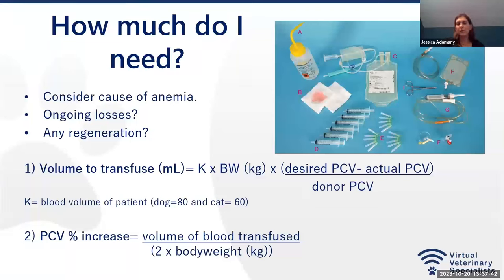Now, how much do you need? How much blood does my patient that is anemic need to make them stable? So we need to consider the cause of the anemia. Are there ongoing losses? What's the degree of regeneration? There are quite a few equations that we can use to try to predict how much blood we need to give or what our PCV will be after donation. And these are two frequent equations that I use. So just mainly here for your reference.